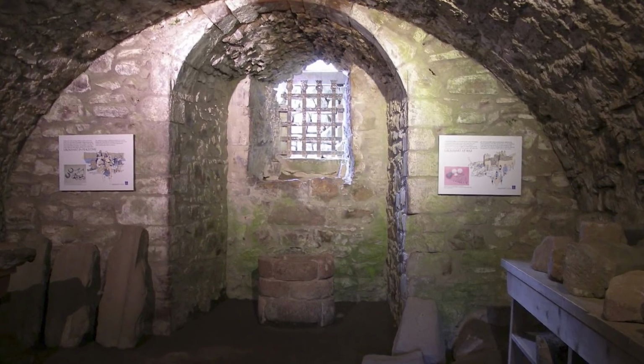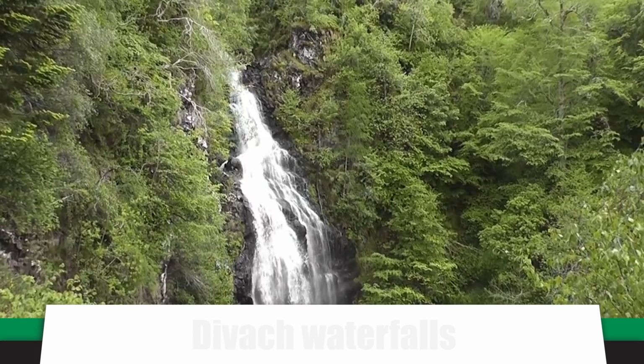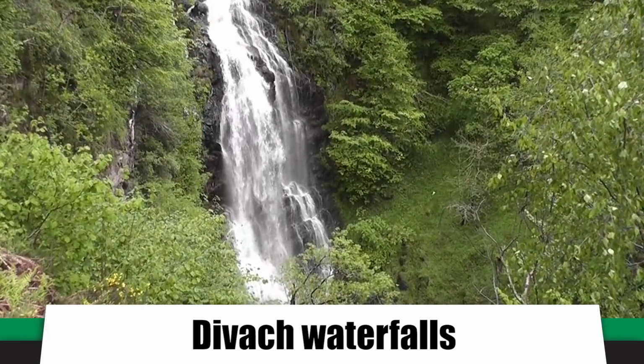sometimes with their ears nailed to wooden beams. Just outside of the village of Drumnadochet, visitors can trek through oak woodlands to reach the 100-foot-high Divach waterfalls. These falls were the biggest attraction during Victorian times before Finding You-Know-Who became a thing. Loch Ness is surrounded by several more waterfalls.